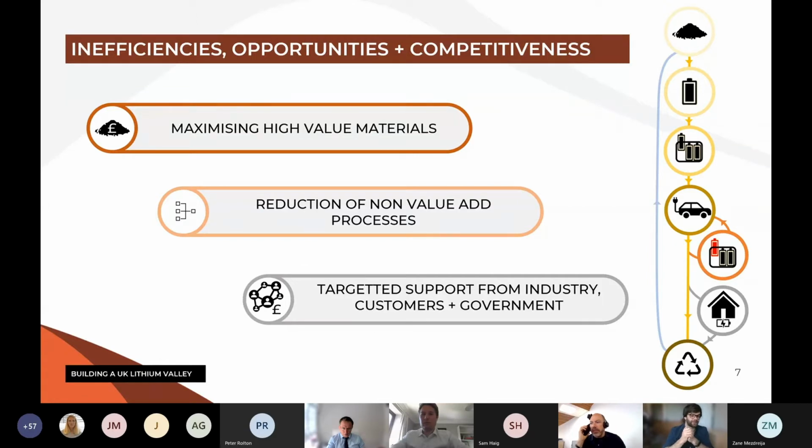So what this leaves us with, and what I'm focusing on today, is the gaps in between those. So we can identify those inefficiencies and hopefully capitalize on them. And this is where we feel we can be strategic and where collaboration and discussions are really important. So there's three main themes where we've landed. So one is maximizing on high value materials, reduction of non-value add processes, and target support from industry, customers, and government.